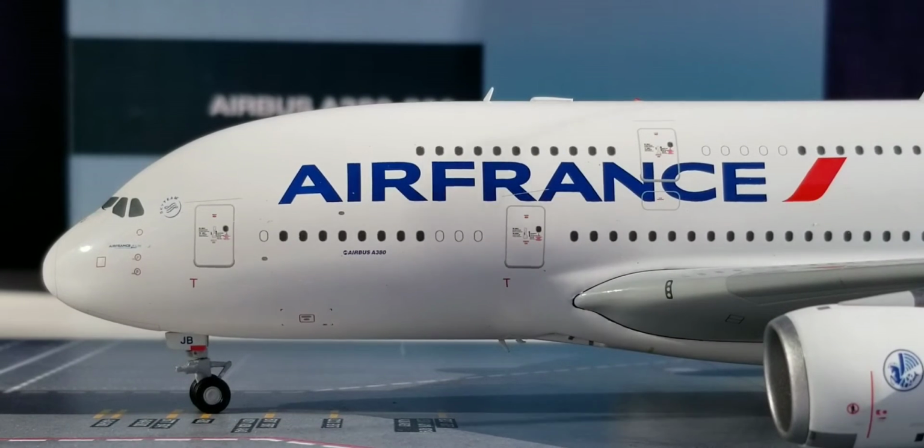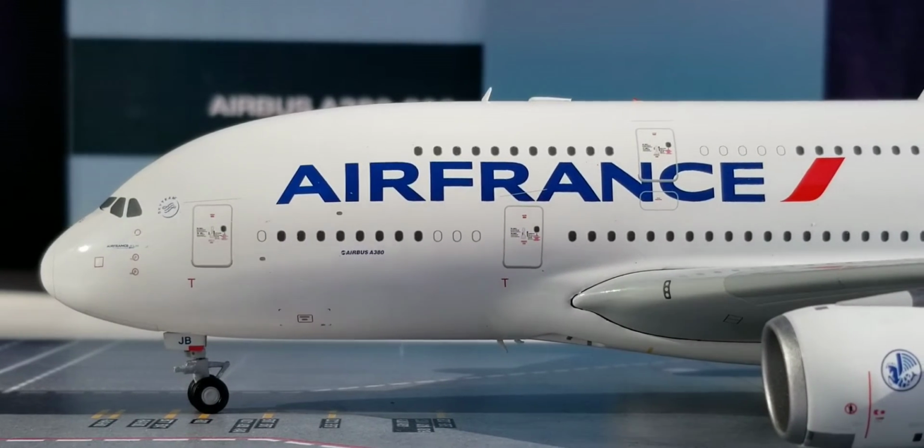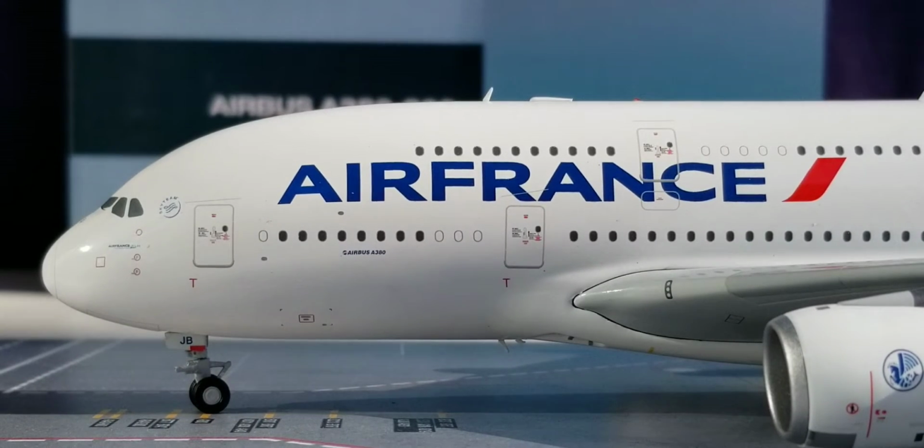But then right below the cockpit windows and right around the pitot tubes is the Air France/KLM decal, which is this decal right here. And Air France merged with KLM Royal Dutch Airlines on May 5, 2004 and formed the Air France-KLM Alliance, which is incorporated under French law, and its headquarters is located in Paris, France.